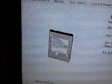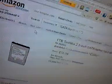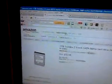Now, a terabyte, you're thinking that's quite a lot, but for $72, you really can't beat it, plus $5 shipping and handling. So that's just a little demonstration there, and I will be posting a video on this if you guys are curious of how to install it, how to make it work with the PS3 software itself.